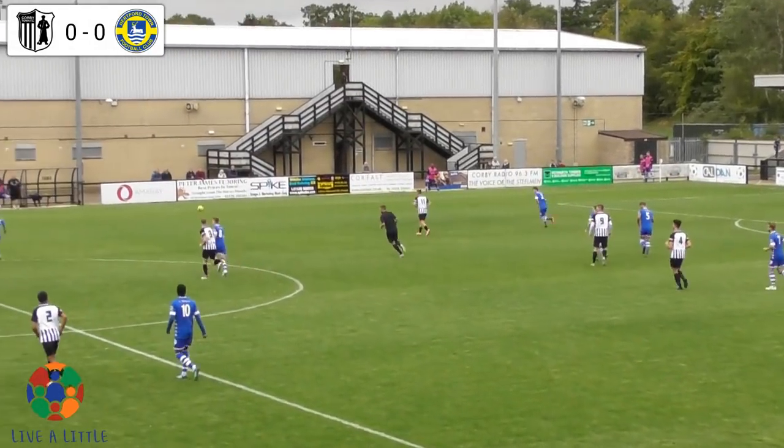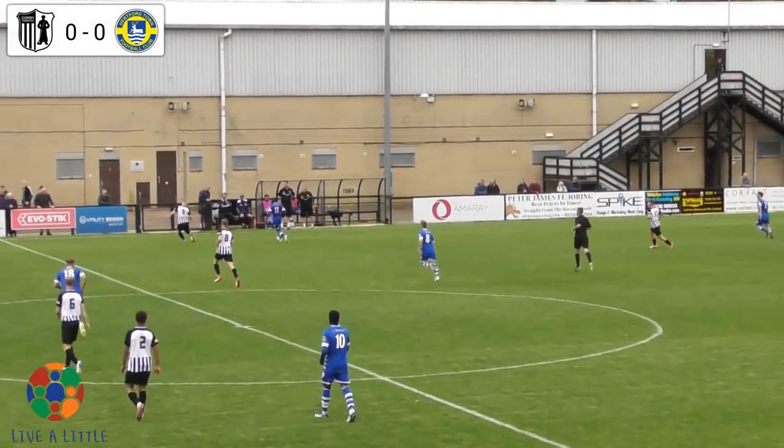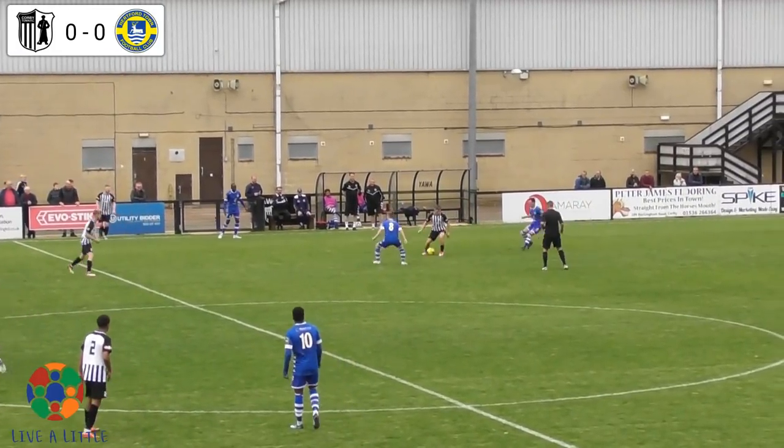The referee has indicated there will be a minimum of 3 added minutes.